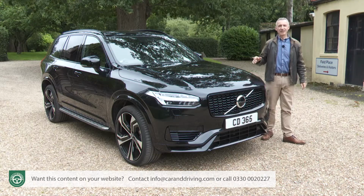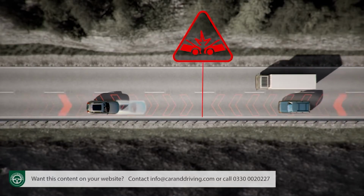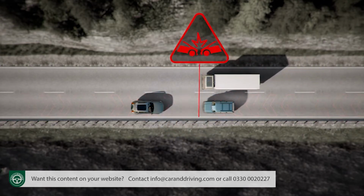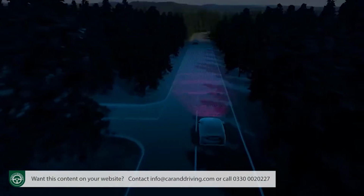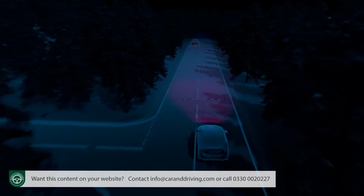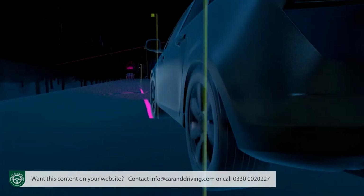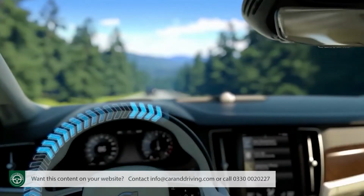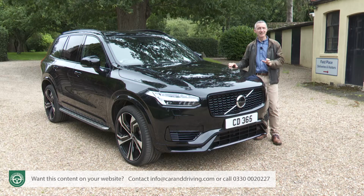One of the most recently introduced features is oncoming collision mitigation by braking, which is there to detect vehicles heading towards you on the wrong side of the road. There's also clever steer assist functionality, which works at speeds of up to 87 miles an hour with what's called oncoming lane mitigation. If you move out of your lane to overtake or to turn and you find yourself in the path of an oncoming vehicle, the system will warn you of the potential danger by automatically providing steering assistance to guide you safely back into your lane.